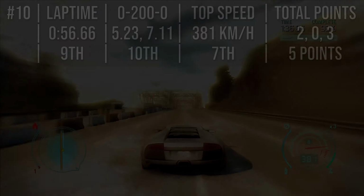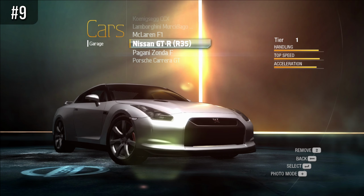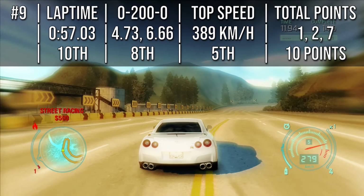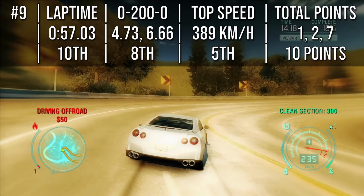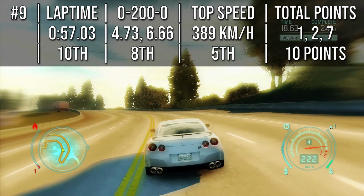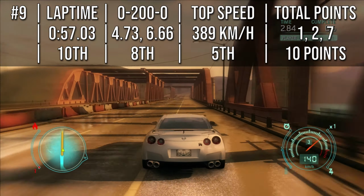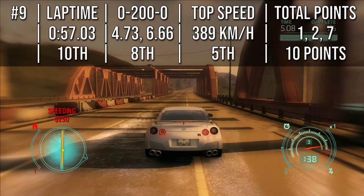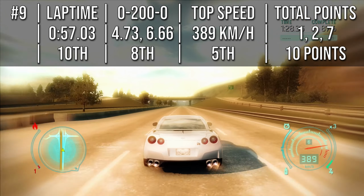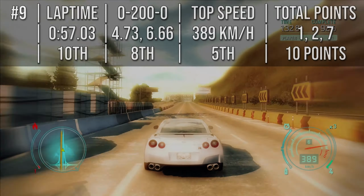Let's get over to number 9, which is the Nissan GTR R35. So the GTR got 10th overall in the lap time tests. You would think, being a GTR, it would be much higher, but it is what it is. It was somewhat decent in the acceleration test, and it was average in the top speed test. It got 1 point for the lap time test, 2 points for the acceleration test, and 7 points for the top speed test, bringing it to a total of 10 points.